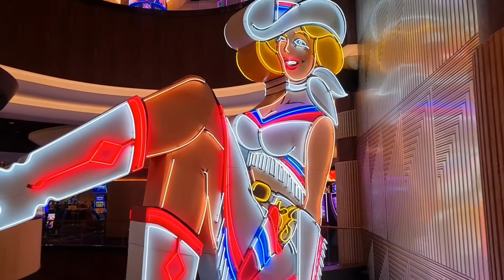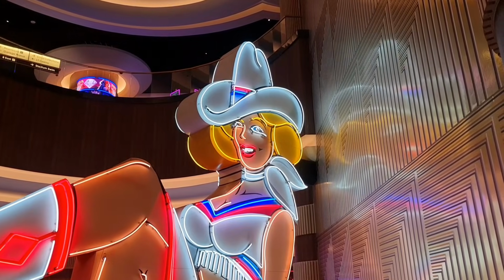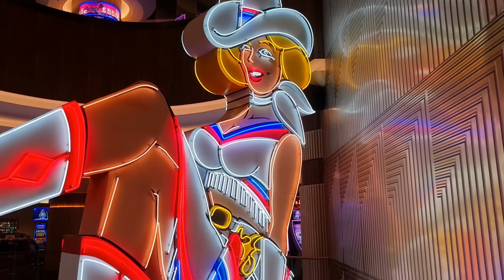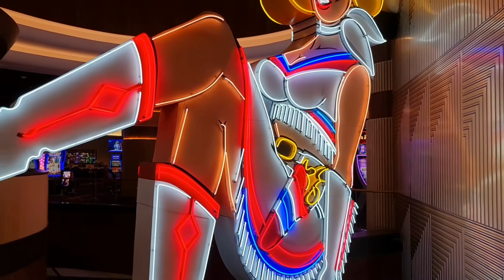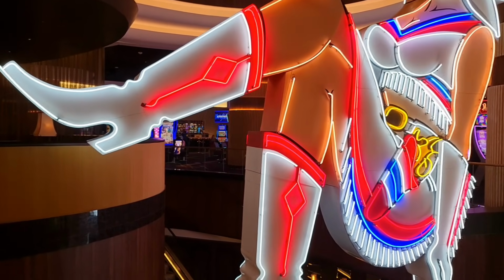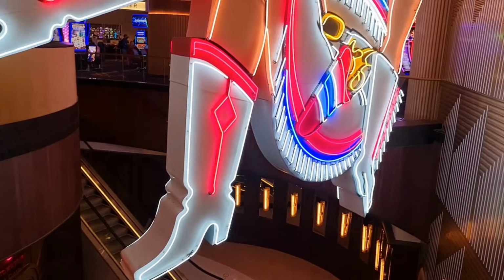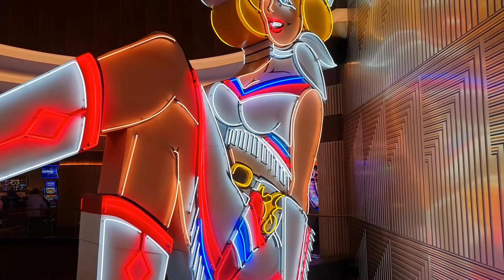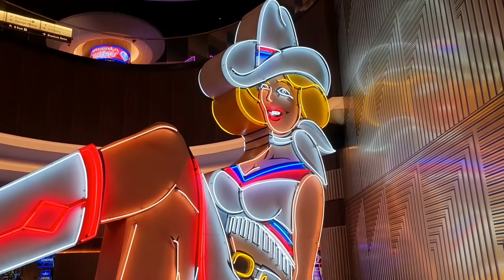I mean, just look at this. She looks brand new. Just one of the best neons ever. In a way, I wish they'd bring Vegas Vic in and have him standing next to her, you know. But I say, for Derek Stevens to do this, I think it says a lot about him in terms of appreciating the history of Vegas, which, although a lot of people appreciate it, not much of it is necessarily retained.